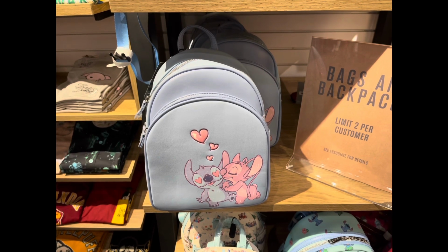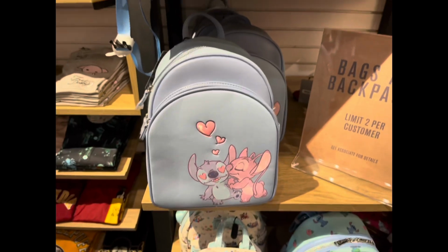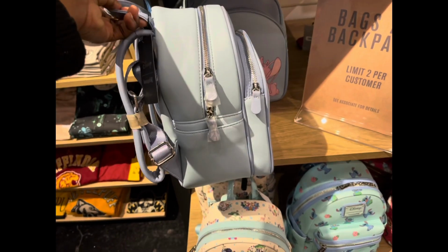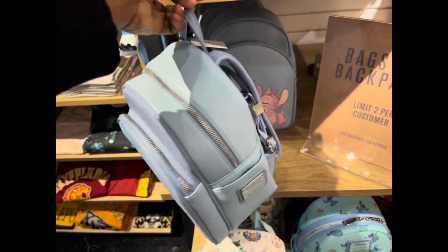Now, up first, we have this Stitch and Angel Valentine's Day bag. That's what I'm gonna call it. This bag looks so much better in person. Now, I'm going to say online, I'm not a big fan of it. Because you know, right now they have 3 Stitch bags out with them 2 on it. They have this one at Boxlunch.